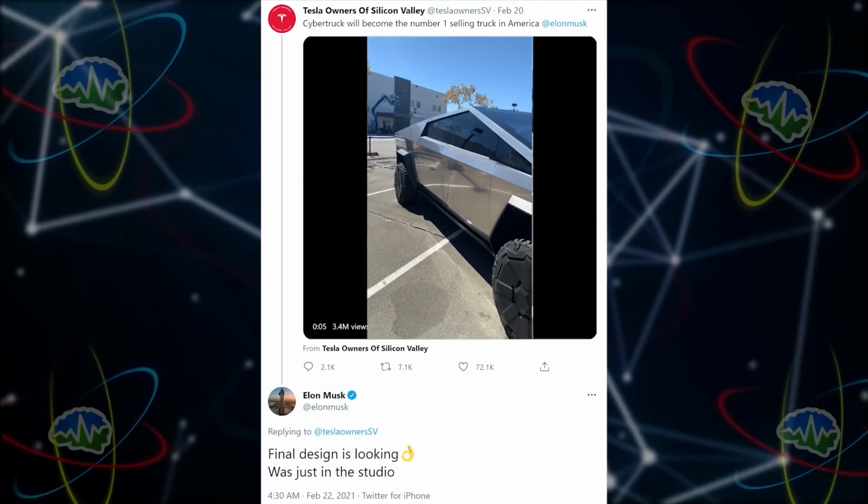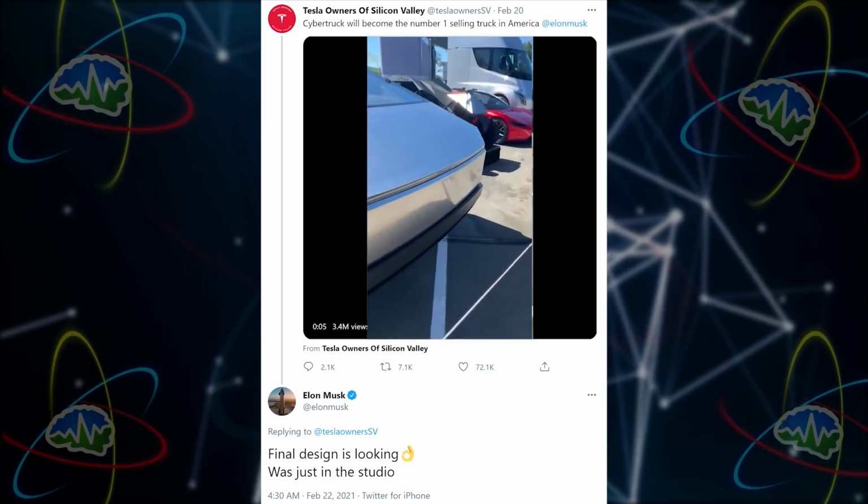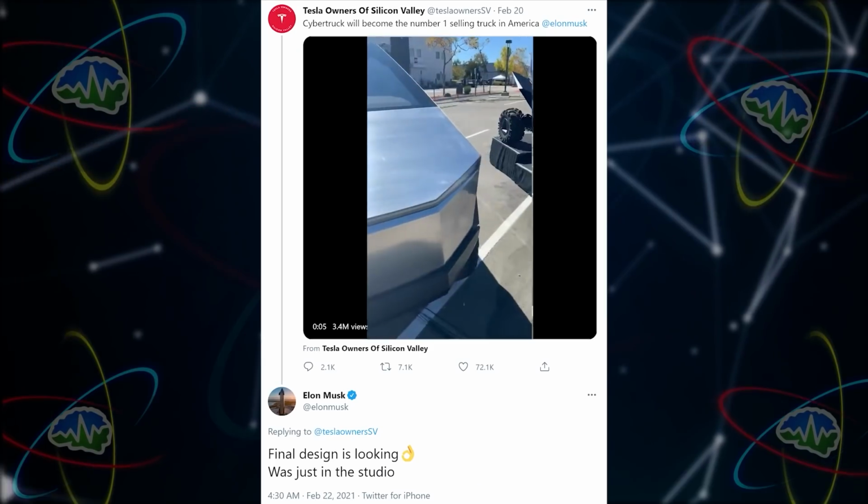Seems like every week when we do the show, there's not much Cybertruck news, but there was this tweet from Tesla Owners Silicon Valley where they said Cybertruck will be the number one selling truck in America. And Elon said, final design was just in the studio.